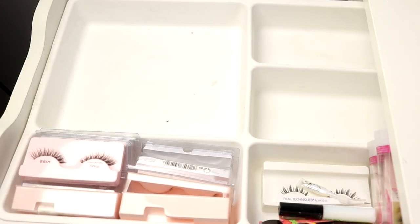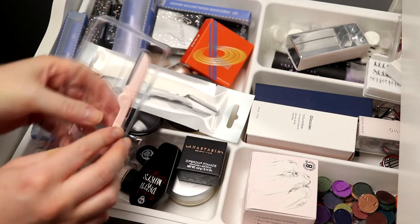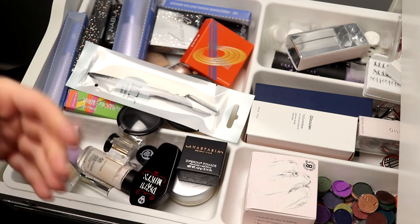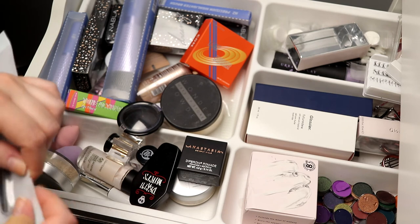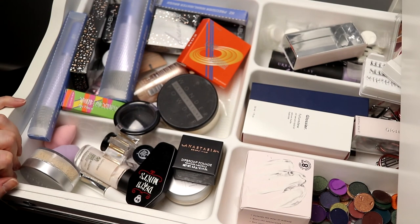Okay, so now I actually think we'll go down to the drawer under this, which contains even more stuff. So this is my eyebrow knives. This I could actually put in the bathroom instead. And this is like my backup drawer. Okay, so what do we have here? Except for a lot of stuff.